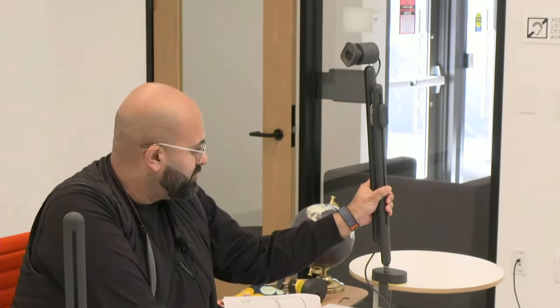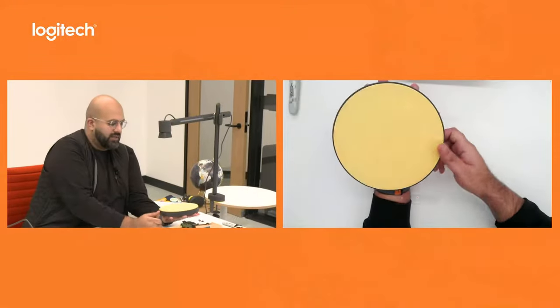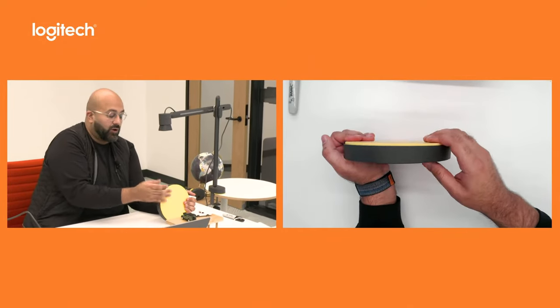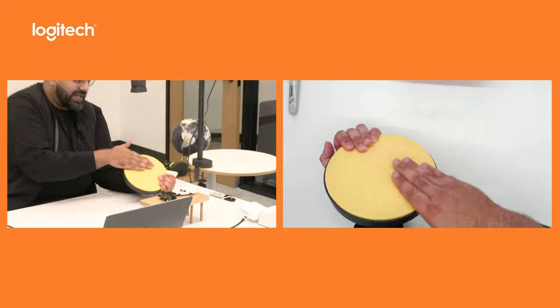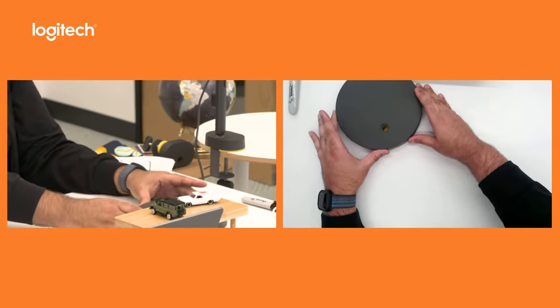Will the weighted base have some kind of non-slip or grip to keep it from sliding? Yes. From a tilted surface, the answer is yes. So let me actually move this to my clamp so I can show you. Good call. And actually, I'm going to show you using Reach. So yes, this is the bottom of the camera, the bottom of the base, and it's a pretty heavy base. And yes, this is a rubberized bottom.